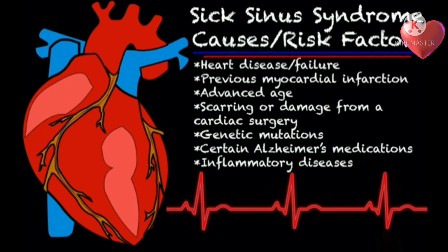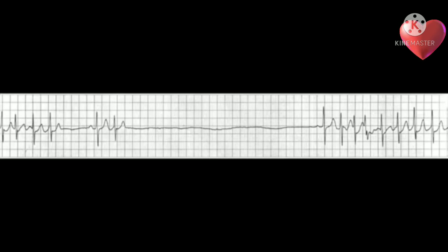Although it can present in many different ways, let's go ahead and take a look at a strip where someone was experiencing sick sinus syndrome. So taking a look right here, you'll see that they are having moments of tachycardia, and then they're having moments of sinus arrest or sinus pause and going right back into tachycardia. This is obviously just one way it can present. Like I said, it can present with an AV block or atrial fibrillation or atrial flutter, but this is an example of how it could look on the cardiac monitor.